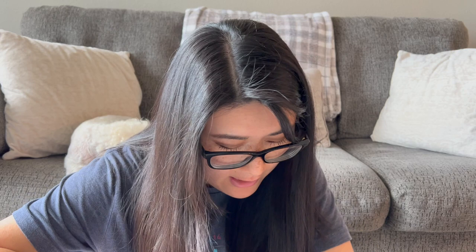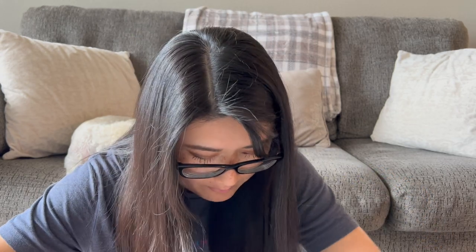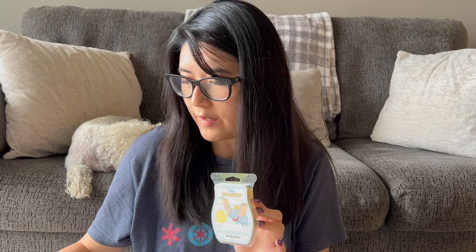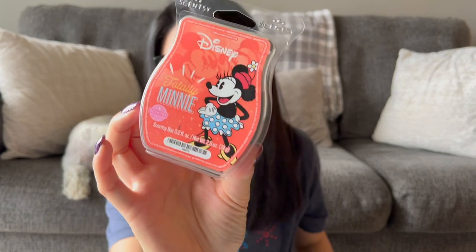These are also repeats that I have in my club. Where did the other one go? I'm sorry if this is crinkly to the bag. Okay, so these two from the Disney collection, Dumbo and Totally Mini. Basically everything I've shown so far, the Chase Rainbows collection, the Valentine's Day collection, and Dumbo, I always get my bars. You can't get these ones anymore, but Totally Mini is still available, I believe. I don't think this is limited edition anymore, but so far I have this in my club still. We might just have to do a club edit together because I'm not sure if I'm gonna keep Totally Mini, but everything else I've shown I think I'm gonna keep in my club.